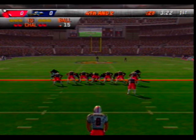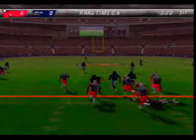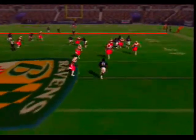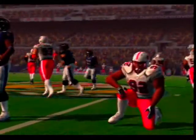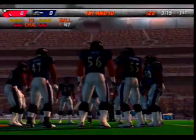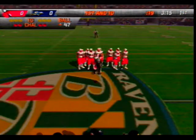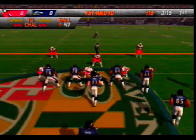Maestro is ready to pump this one away. Matt looks like he's ready for the return. From the 46-yard line, Matt doesn't have a whole lot of room to work with, getting it to the 47-yard line. Ball right around midfield. First and 10.